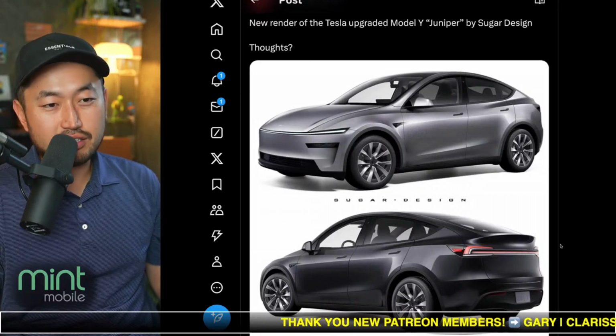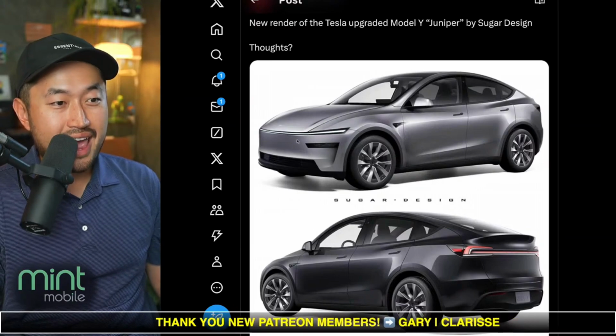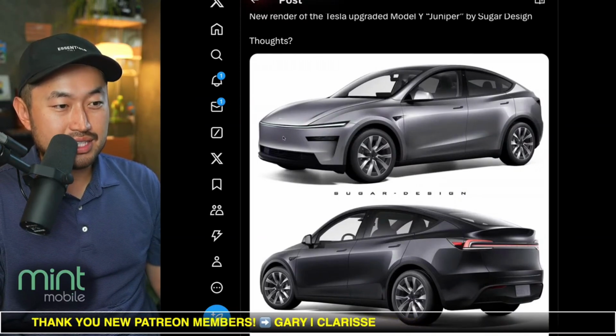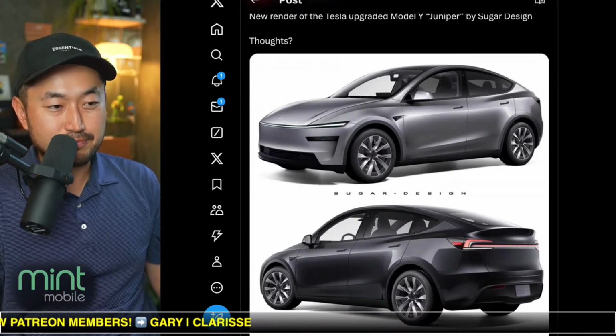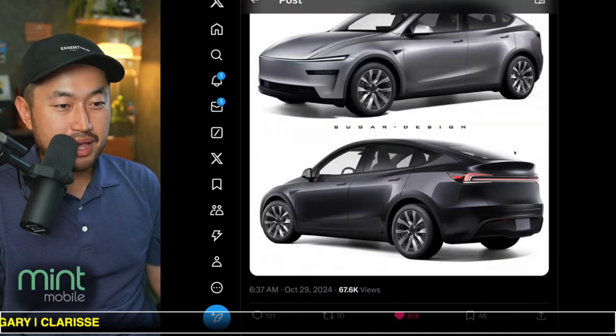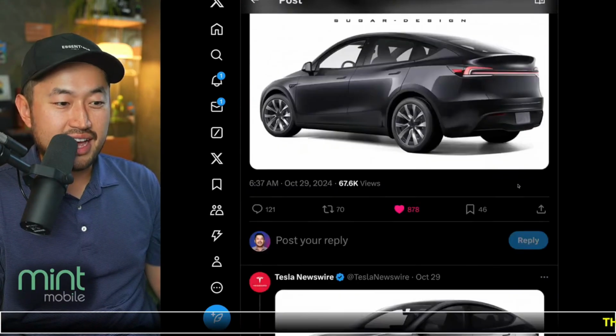It actually looks pretty realistic, because I guess they basically took a current Model Y and added on the bumper and the rear tail light. You can see we've got this laser light on the front, very similar to the Cybercab, with a painted black bumper on the bottom. And on the rear, we've got this translucent tail light style that we've been seeing a bunch of.